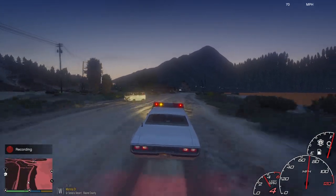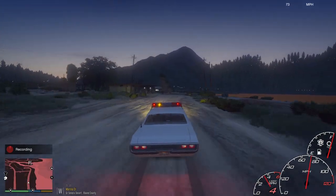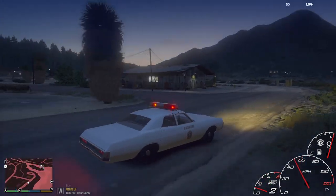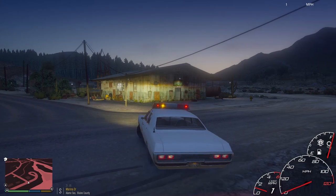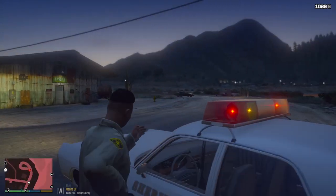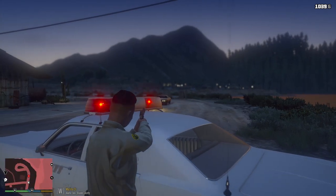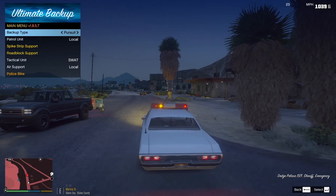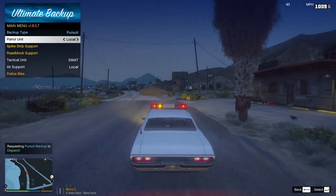We're so slow in the dirt. He's gonna be in the little turnaround area, so we can stop right here. Fly right by, he's gonna head right back. Alright. Can we get two more units to help with this pursuit?